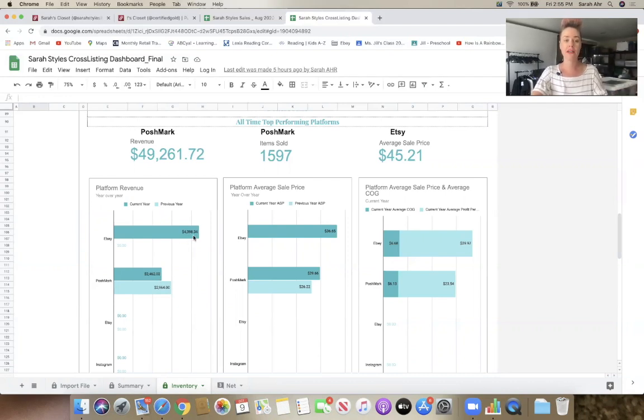So you can see here, my eBay sales were double my Poshmark sales because I was able to spend more time on that business. My eBay sales are getting better and better because I'm able to spend more time on eBay and not spend time on strategies such as this.